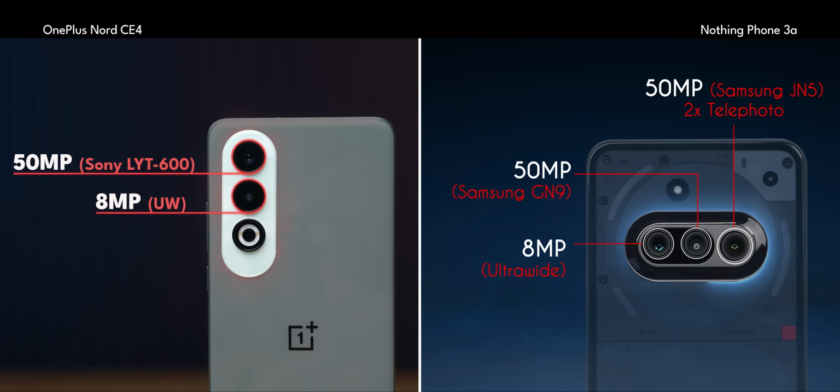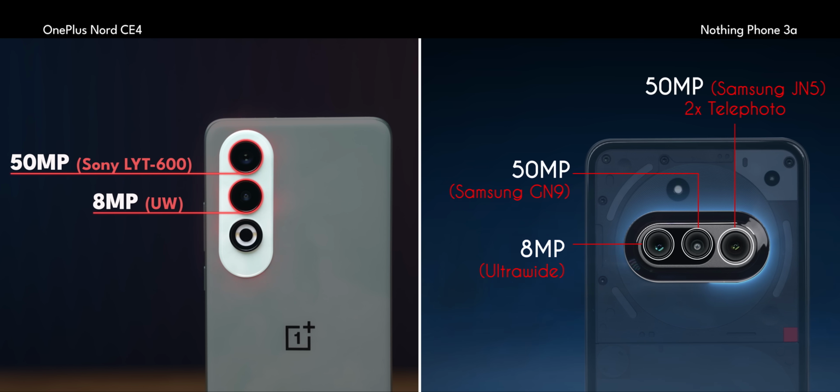Comparing the specs of the Phone 3A's cameras to that of the Nord CE4, definitely the Phone 3A's cameras seem better, at least on paper. But we don't care about paper specs. What we care about are actual pictures. So let's take a look at that.